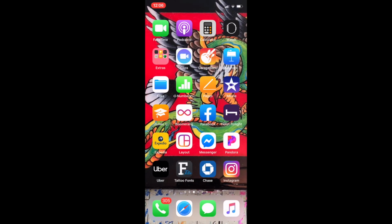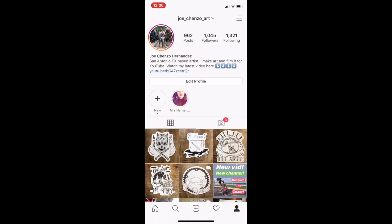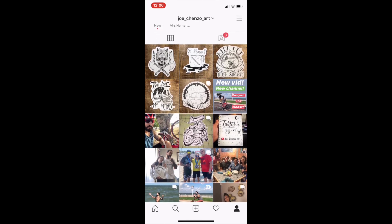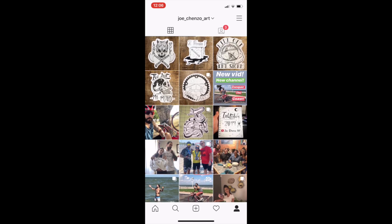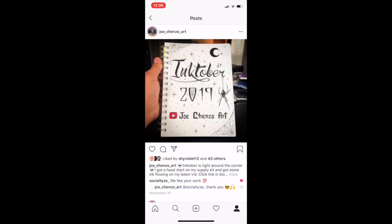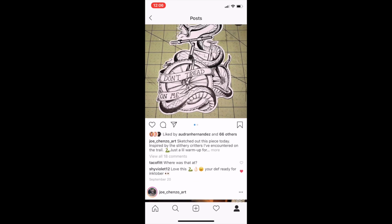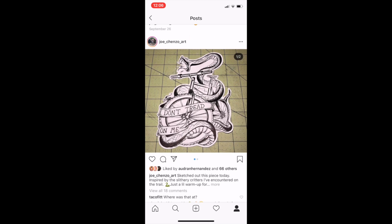Tip number 3 is to make a social commitment. So I know a lot of people don't like to put too much pressure on Inktober, but for me, I wanted to use this opportunity to challenge myself and to try to tighten up my illustration skills quite a bit. So a few weeks before October, I got on my Instagram and I let people know that I was doing Inktober and that they can expect to see daily drawings from my Instagram feed.